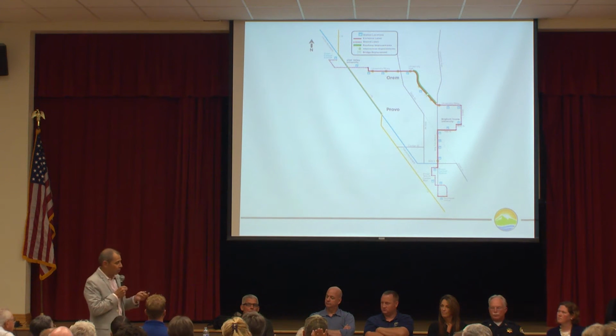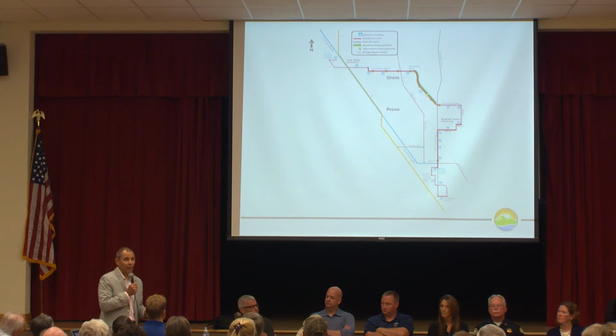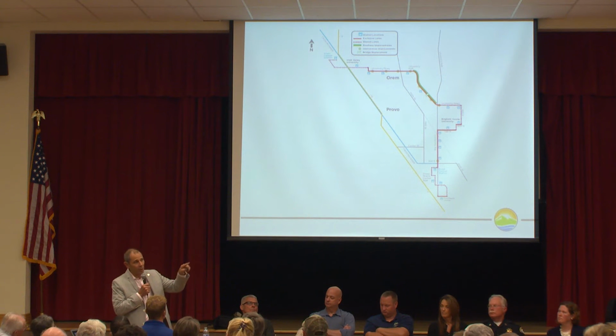In addition, we negotiated in some enhancements. Along 9th East, there's a number of homes that are increasingly worried about the amount of traffic on 9th East, and one of the enhancements was building them a tiny little frontage road that went through their neighborhood.